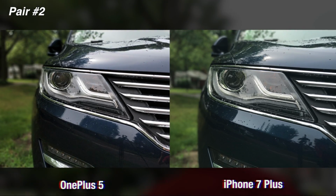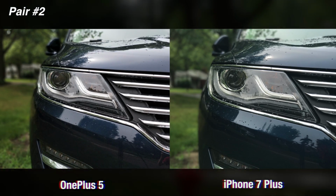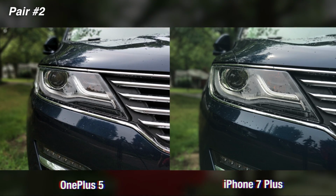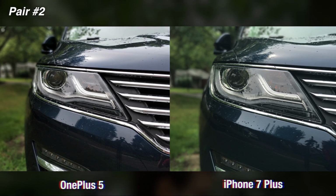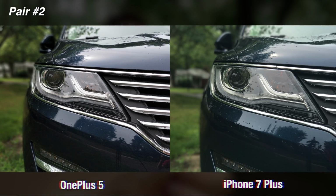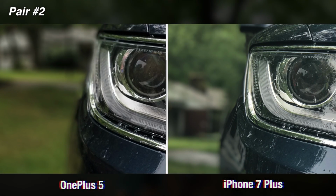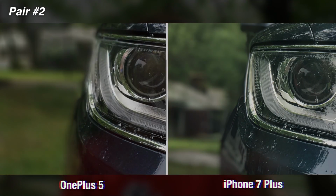Moving on to pair number 2, we can see how both phones perform with their portrait modes, which add a synthetic depth of field effect. So just like in pair 1, the OnePlus's photos appear to be more contrasty and saturated, so pretty much the same impressions from the last pair, except for how the bokeh effects work. In a lot of ways, although OnePlus's portrait effect is good, Apple seems to be a bit more refined, which is understandable as they have more money to put into their camera and software development. The reason I say this is because in the iPhone shot, the edges of the SUV retain their sharpness, whereas the OnePlus does a sloppier job, blurring the edges excessively.